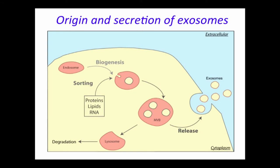But I should also emphasize that it's equally plausible that this is simply another way that a cell has to get rid of things. It may just be exporting these vesicles to get rid of them. And that remains a viable possibility. But why would they bother to package certain small RNAs if they were just trying to get rid of them?